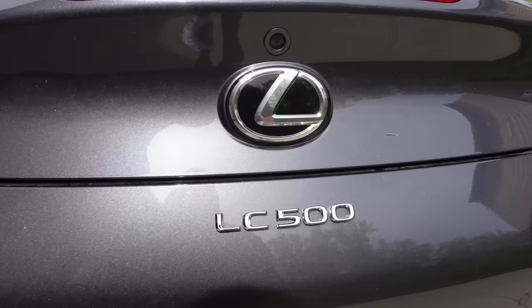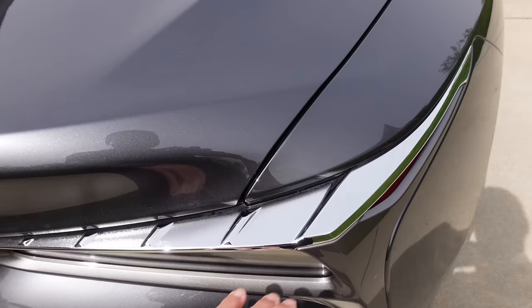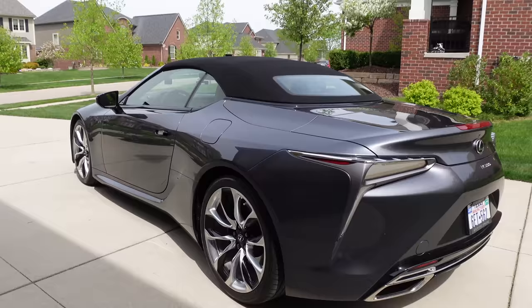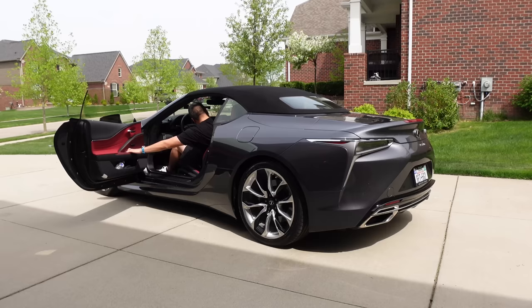Taillights have this silver surround. The proportions and curves just look so good. We actually have real exhaust tips down in there too, within those surrounds. Just look at this thing. It's beautiful. I'm gonna put the top down and show you guys that from outside.